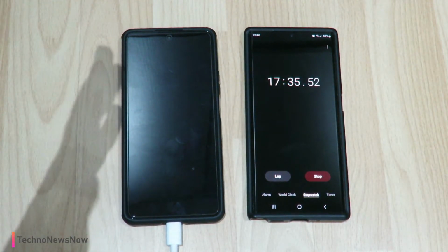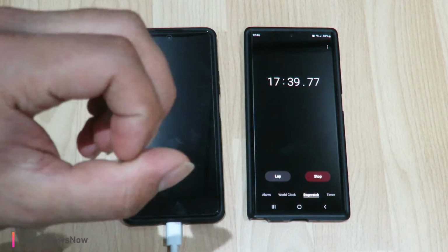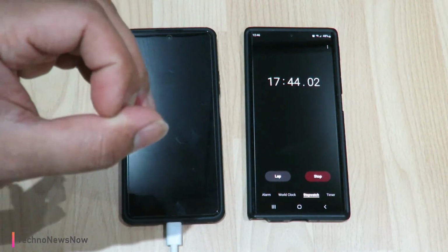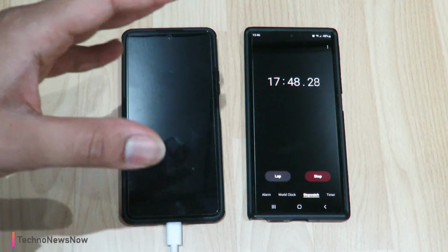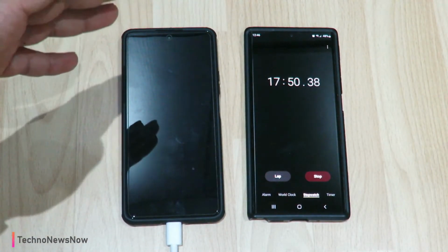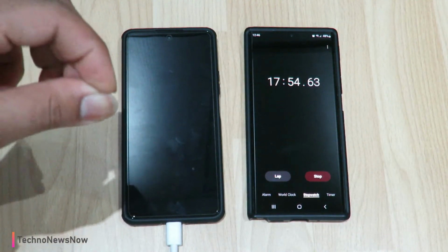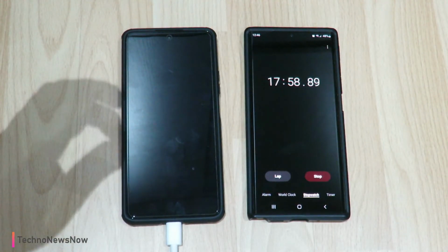But that is absolutely amazing, guys. It's 17 minutes from completely dead, completely kaput, zero percent, to 69%. It took 17 minutes to do that. That is insane. I reckon around 20 to 22 minutes it will reach 100%, but my money is going to be on 22 minutes exactly. Around that sort of time, I reckon it will reach 100%.